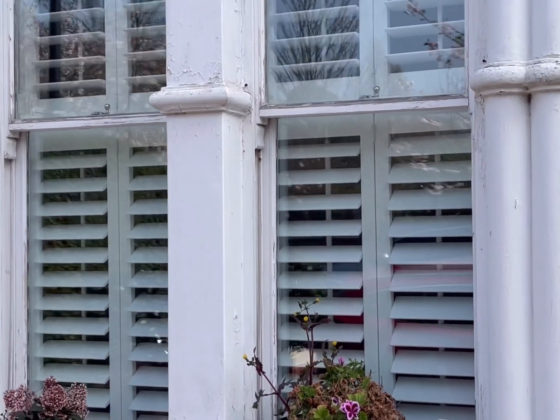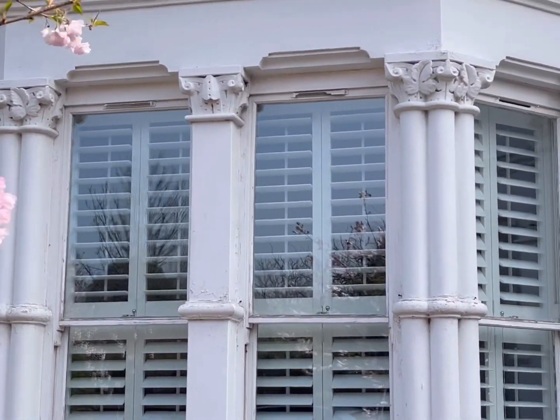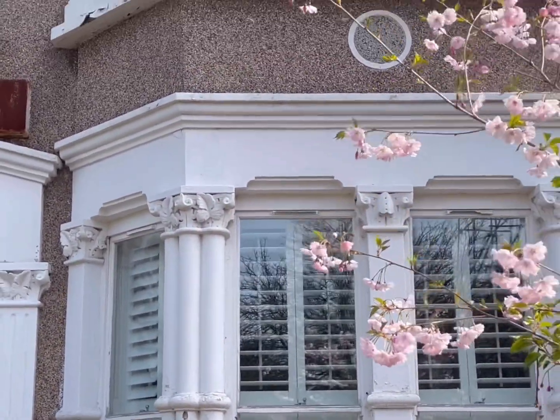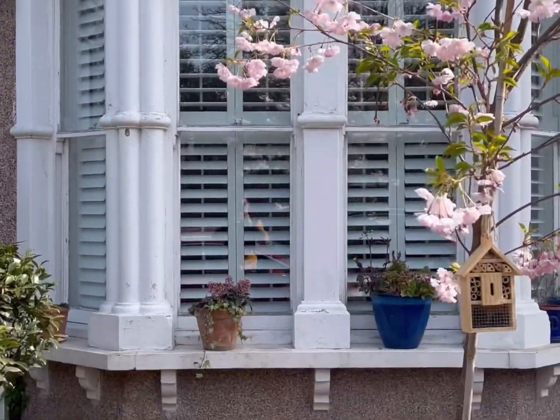Not sure on style of pointing at the moment. We'll do some samples for the customer and then the customer can pick whatever style of pointing they want to go for, but looking forward to transforming this house. Going to look absolutely incredible. Great transformation when it's all finished.